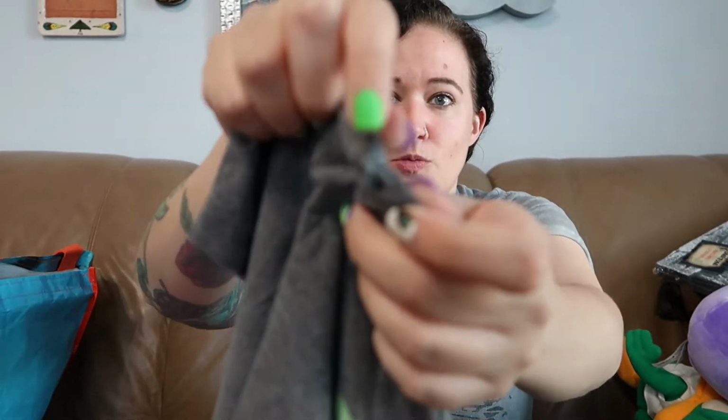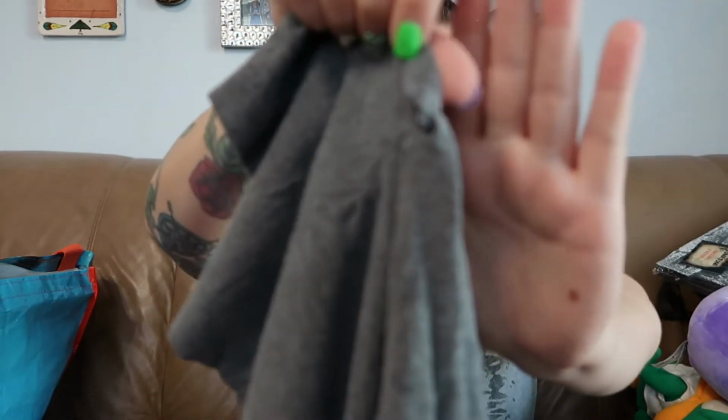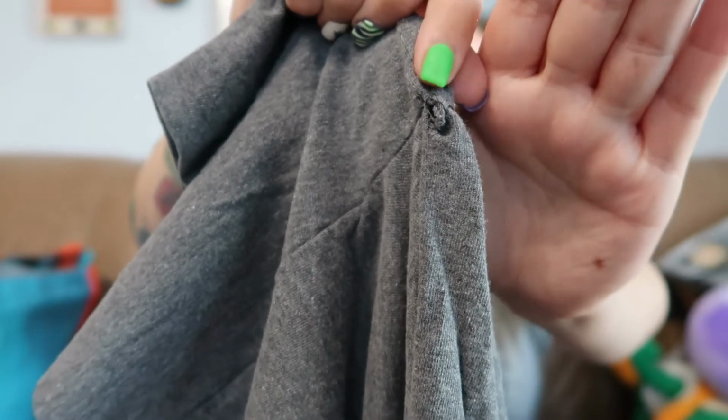Here is the single stitch, and here is the flaw. It's got a tiny little hole right here on the armpit seam. It's almost impossible to see. It's very small, but I'm sure someone can fix that, and I'll just discount the price for that. It was pretty cheap anyways.